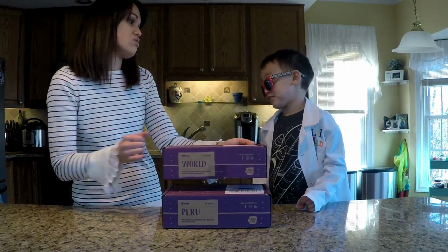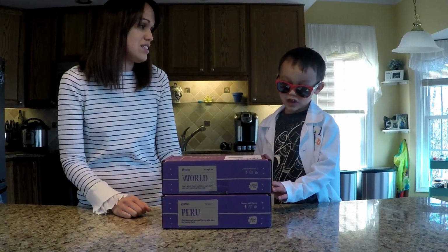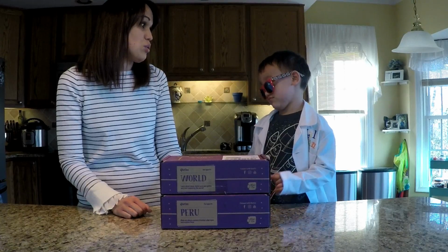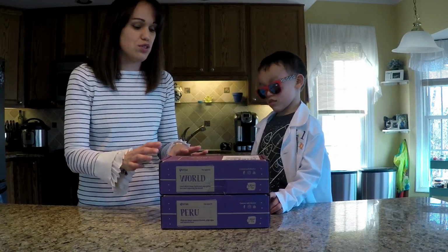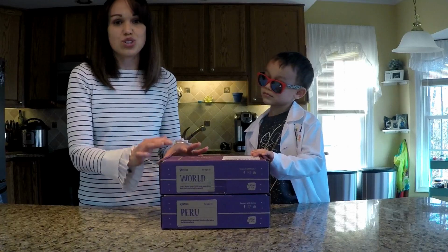Little Man, why do you like these crates? Because I'm going around the world. Me, myself, I've been to one country, and that's the one I'm in right now. Oh, no, you've been to Canada. You were just really little and you don't remember. But anyway, it gives him the opportunity to learn about all the different countries, and I'm hoping before we head out to Disney World in a few months that he might actually get a crate on one of the countries featured in World Showcase.